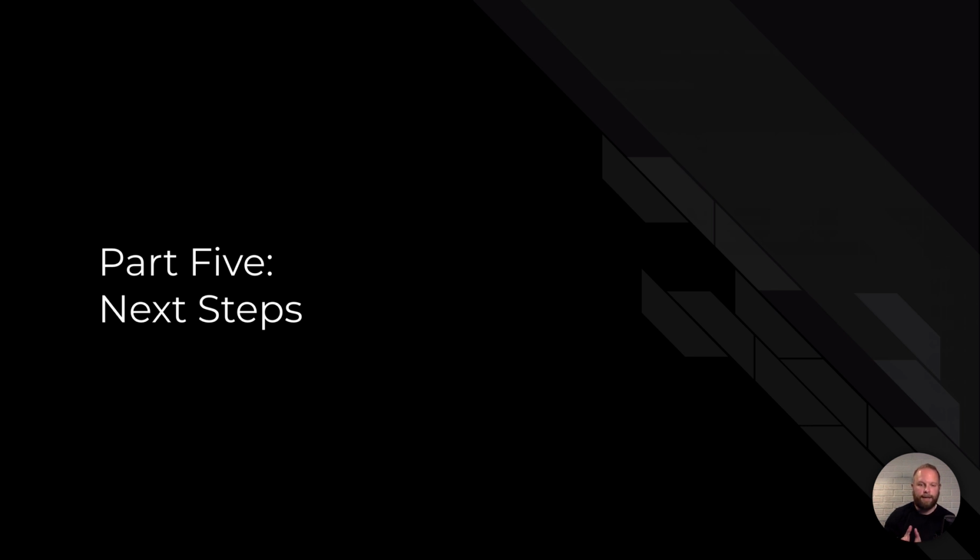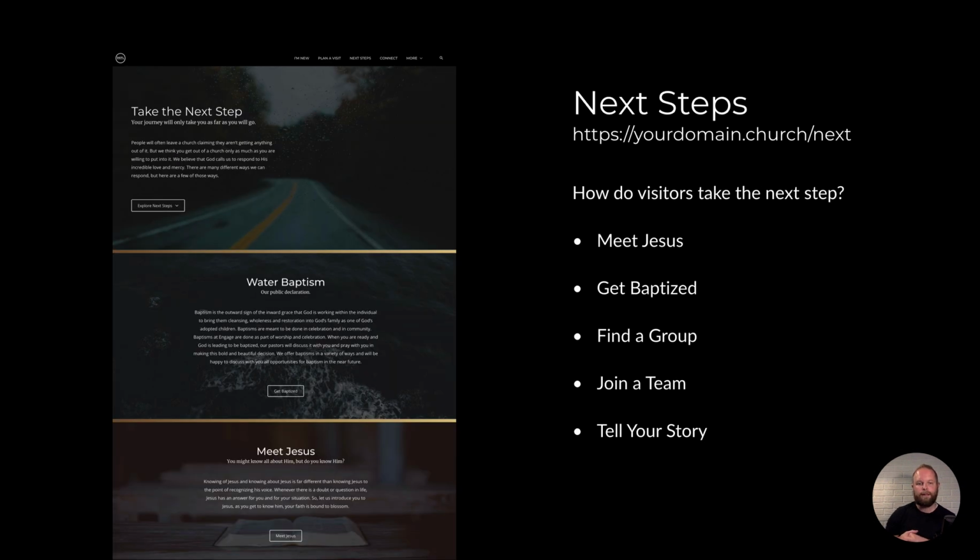The fifth part is the next steps page. So after they've filled out the first-time guest form, you have their email address, you have probably their phone number. You can send them a follow-up sequence, and you can push them back to your website to the next steps page where you present the biggest next steps that you want people to take in their faith, right?